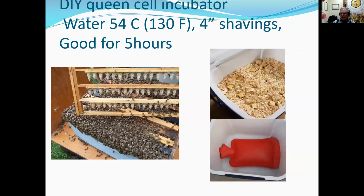But if you find you're looking for queens in the spring to make up splits, first of all, super your hives when they need to. You don't have to make splits first thing in the year. But if you're able to buy mated queens, great. You can't get them until the middle of June if they're from Ontario. But you can get queen cells a little bit earlier.